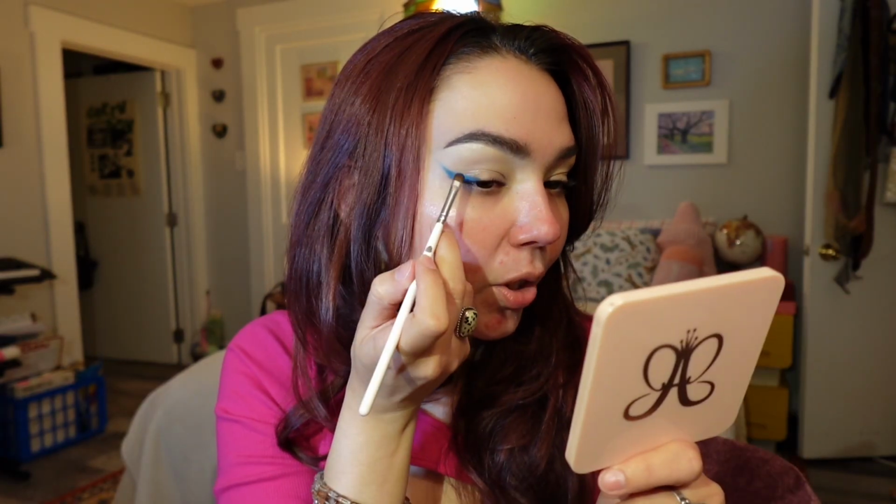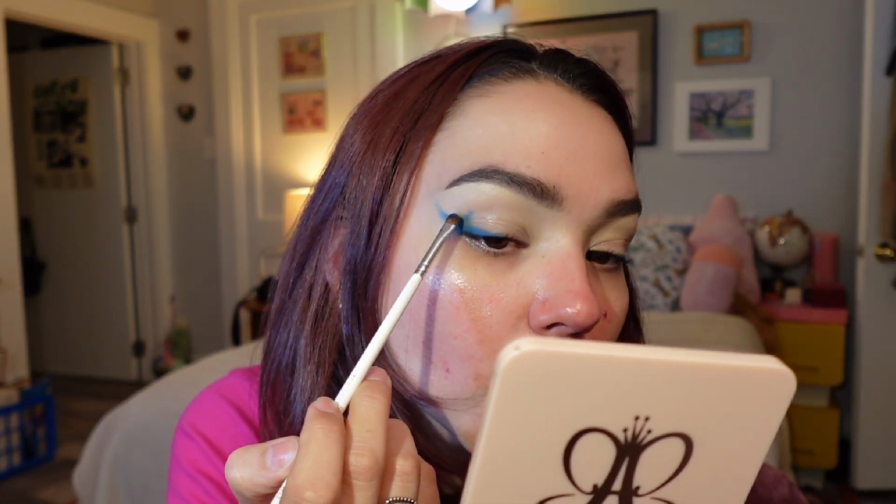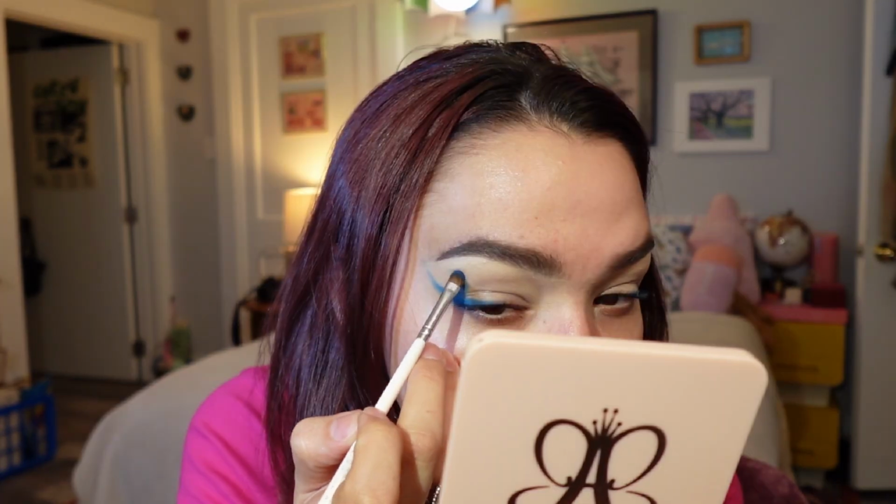And I'm building up a wing that is gonna be sort of curly, pointed more upwards than I normally go. I'm gonna start taking this inward on my crease. I'm not gonna start that up here. I'm going to keep it low right where my crease begins. Begin creating like an inward little spiral.